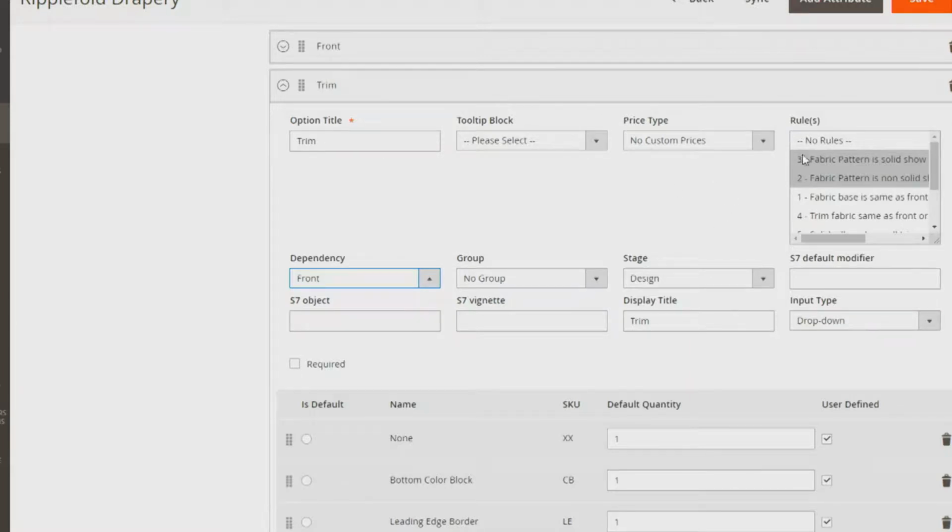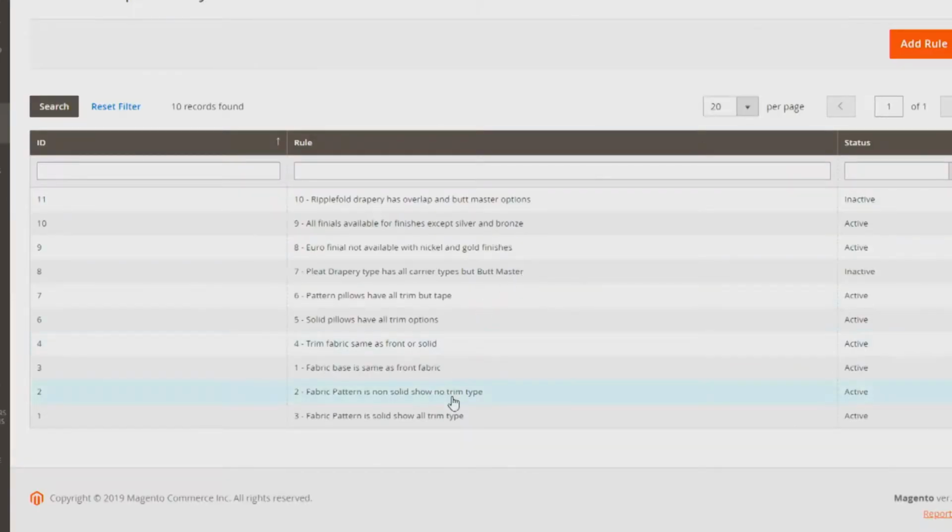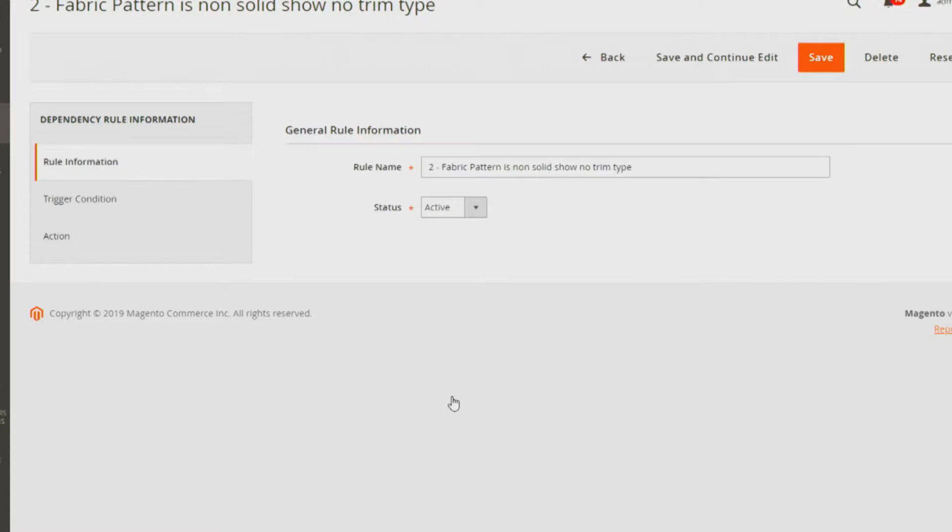Finally, the rules. So you just saw my design skills, right? So in order to prevent users like me from designing hideous products, we set some rules here. So what do these rules do? Just to take an example, if I'm designing a drapery and I select a pattern that is not solid, then I want to prevent the user from selecting any trim. And that is exactly what we have done here. The best part, we are using Magento's native product rules to do this, with the trigger conditions and actions and so on. So let's see how these dependencies and all these rules play on the front end.